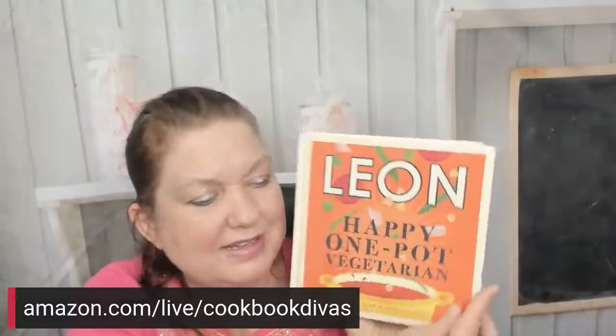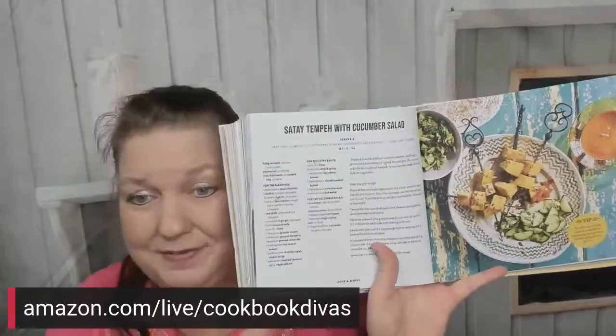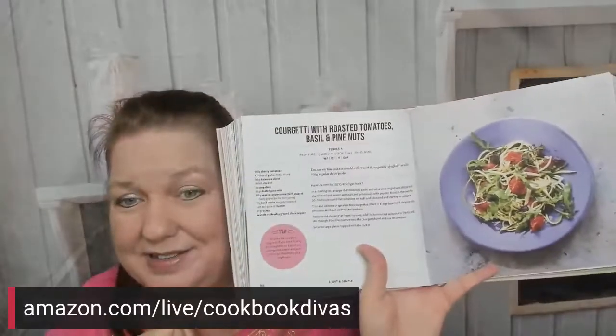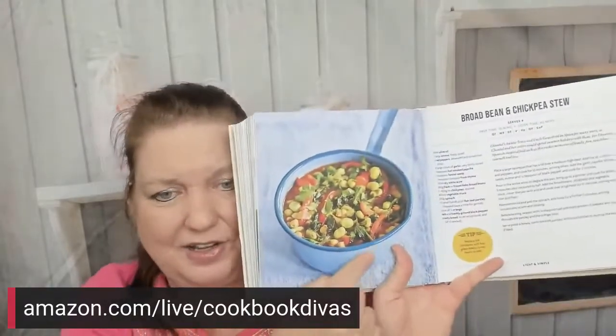And those of you just joining us on Amazon Live, we're looking through Leon, Happy One Pot Vegetarian. Satay tempeh with cucumber salad. You're obviously not putting the cucumbers in the one pot because they don't look cooked. Courgette with roasted tomatoes, basil, and pine nuts. Broad bean and chickpea stew looks really good. And that is a cute pan.